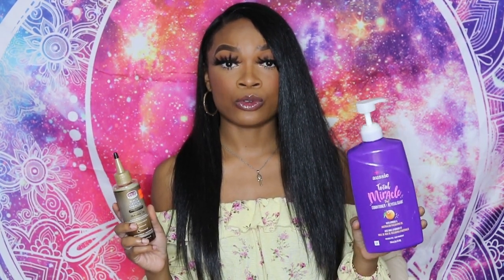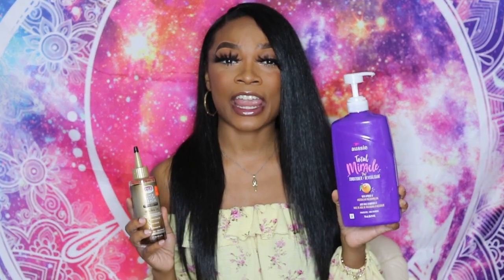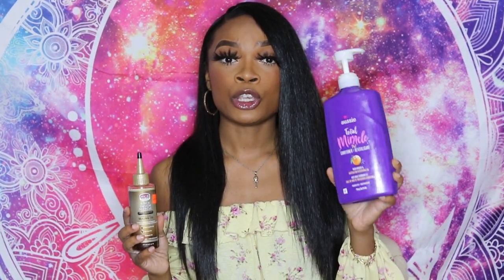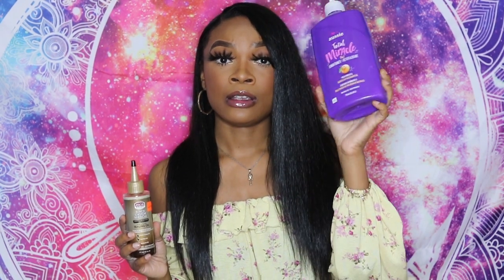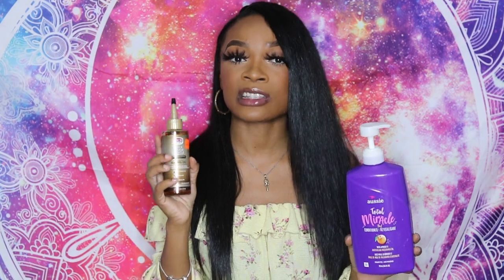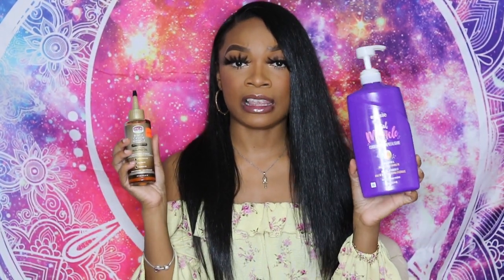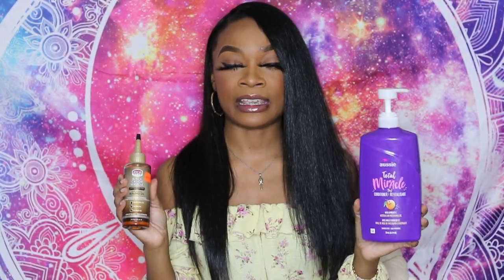I don't wash my braids underneath my wigs. The only thing I do is add conditioner and I add oil to my scalp. Like I said, you can use it bi-weekly, you can use it once a week, but as long as you're using it every week while your hair is braided up, you're adding the nourishment from the conditioner, and then you're sealing the moisture into the hair shaft, but you're also nourishing your scalp when you add the oil. These two are the main and only things that I'm using in my hair while it is braided up.